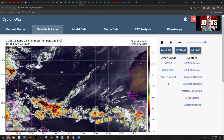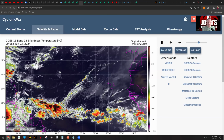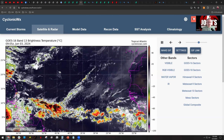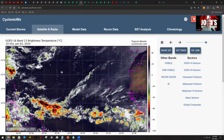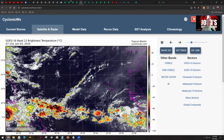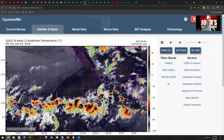But you could see here, all this cirrus that's getting blown off to the northeast indicates some pretty good westerly wind shear up and over. So we'll have all the thunderstorms in the world down in here, but until these get farther north and until the wind shear drops off, it's just going to be a little bit too early. And that's pretty common for this time of the year.